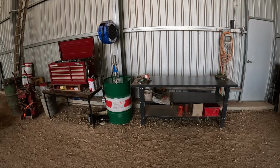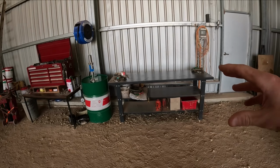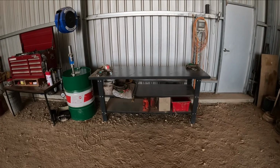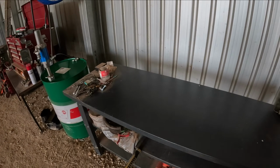Well, it still needs some work, but that is just 10 times better than what it was. So you can actually see the bench top, you can stand in front of the bench. It's looking quite a bit nicer. I just had to clean that up. It was annoying me something fierce, but I've got a couple of piles of stuff here still to sort out. So anyway, we'll get to that later.